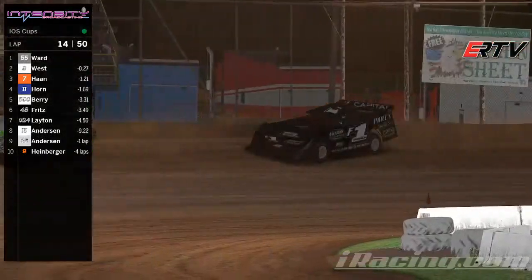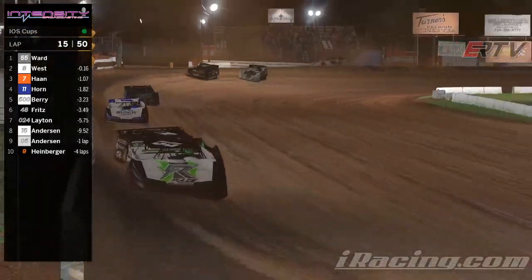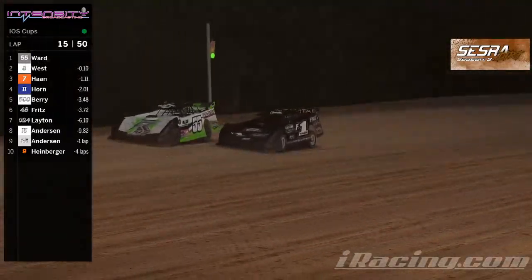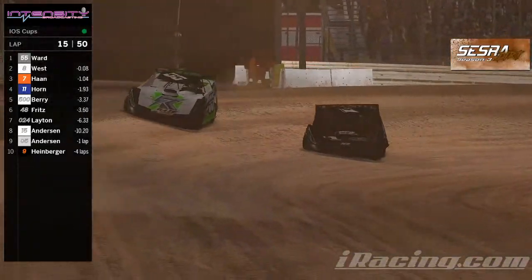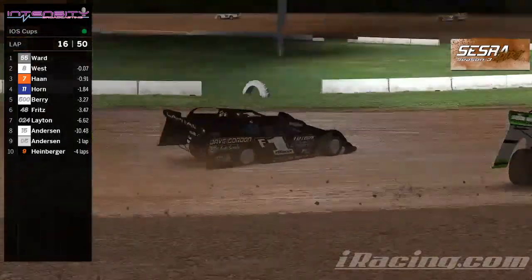As we're coming to work lap number 15 as they come off of turn number 4. Jeffrey West all over that back bumper as it looks down to the inside. They're side by side coming through 1 and 2, and down the back stretch they come. Dale Ward able to get a little more power off the corner there, but side by side still. West on that inside line, not able to clear and pull a slider just yet.